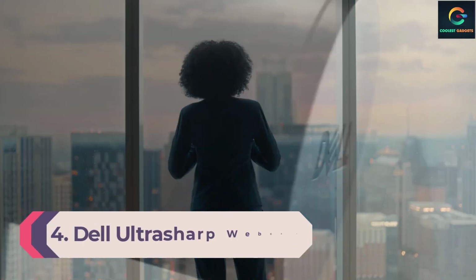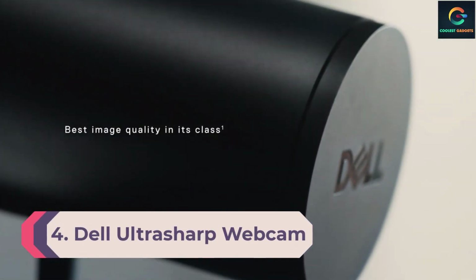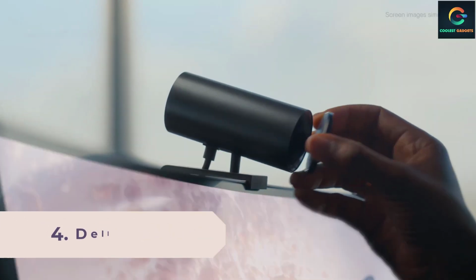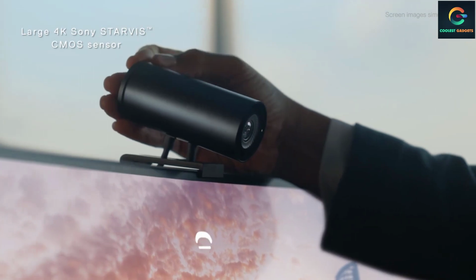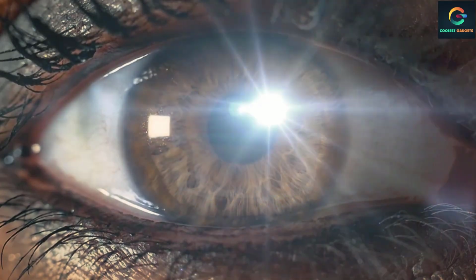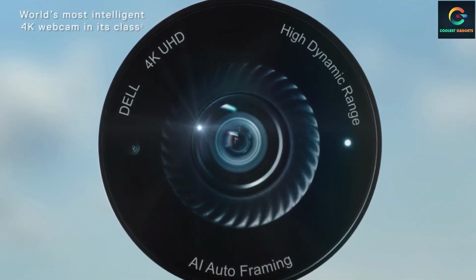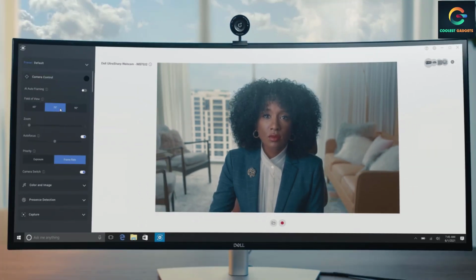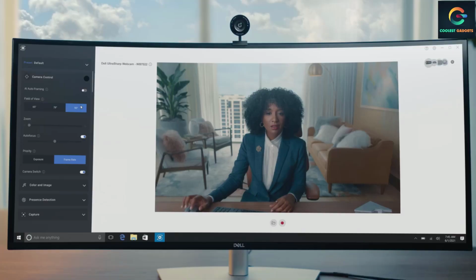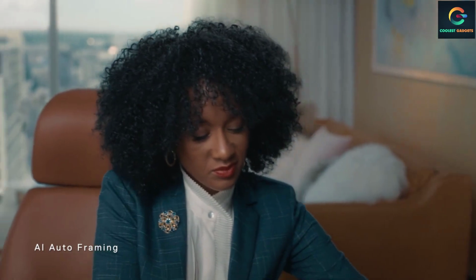Number 4. Dell UltraSharp Webcam. If you have money to spare, the $199 Dell UltraSharp Webcam is an easy frontrunner. This camera has loads of features, including 4K at 30 frames per second and 1080p at 60 frames per second recording, HDR, and even optional AI that helps keep you in frame. It also features 3 different field of view options and lots of customizability thanks to the ability to turn on manual focus and zoom sliders.